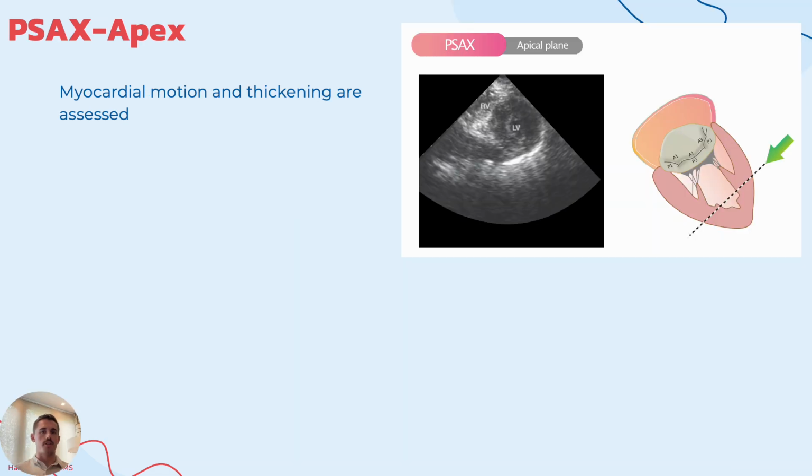Moving on, we have the apex. This is just looking at myocardial motion and thickening. There's not a ton here, and I would say it's mostly covered when you're looking at the bulk, like the papillary levels of the left ventricle. It's something to note as well.